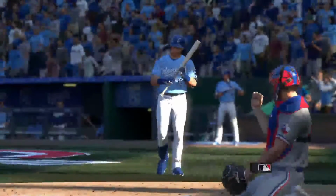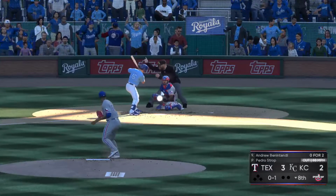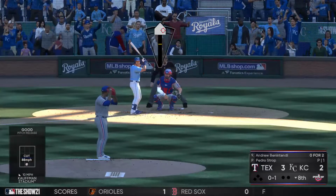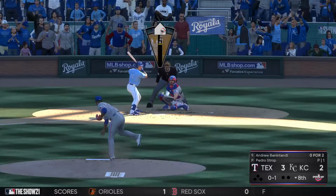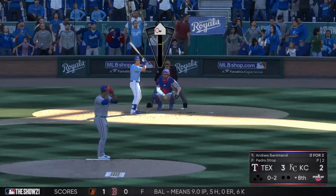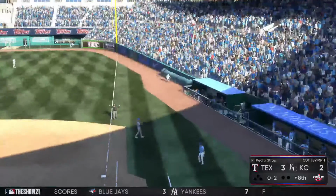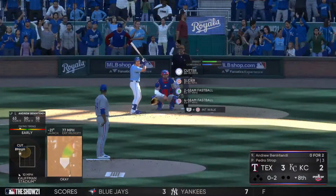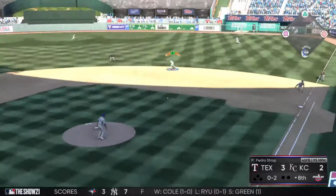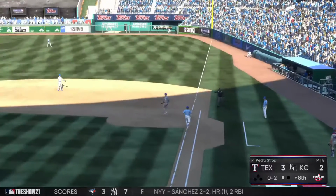Pedro Strop is on to pitch out of the bullpen in the bottom half of the eighth. Number 64. Andrew Benintendi is in for the third time now as he takes a called strike. It's 0-1. Fastball taken, but that gets the zone for a strike. Two well-executed pitches at the knees right there, but I know this hitter's looking for something up. The 0-2 once more, and a fastball swung on and hit to second. Fielded cleanly, and that's the first out.